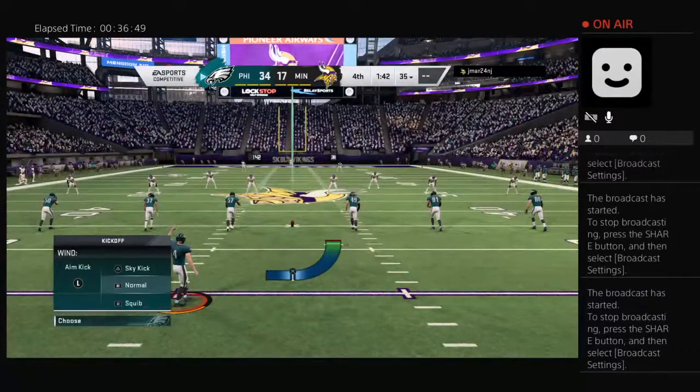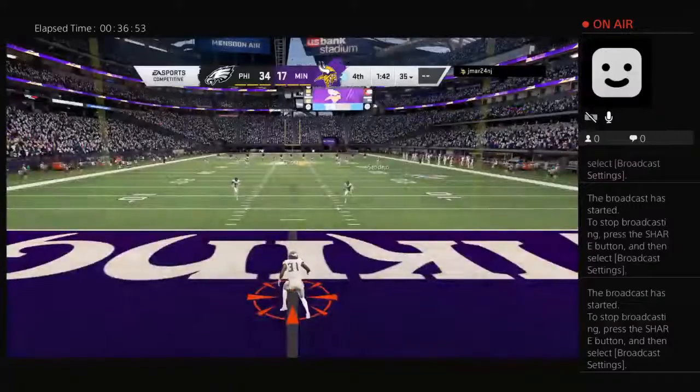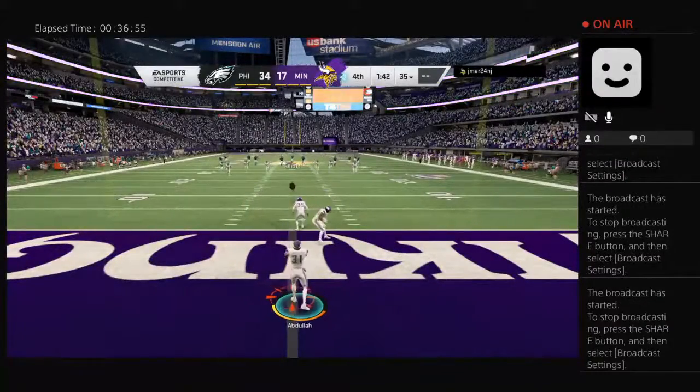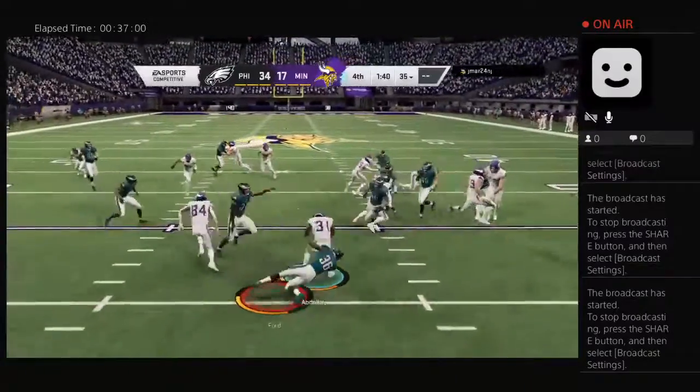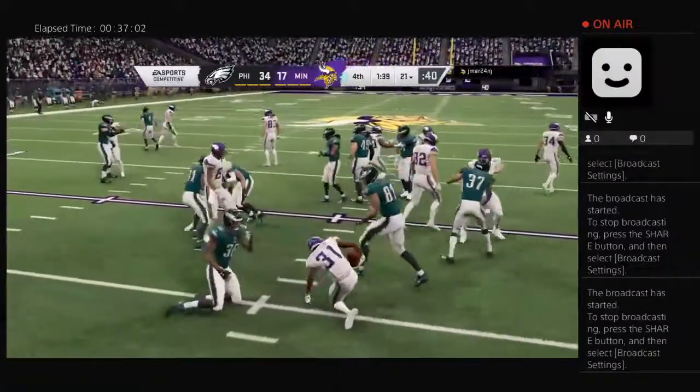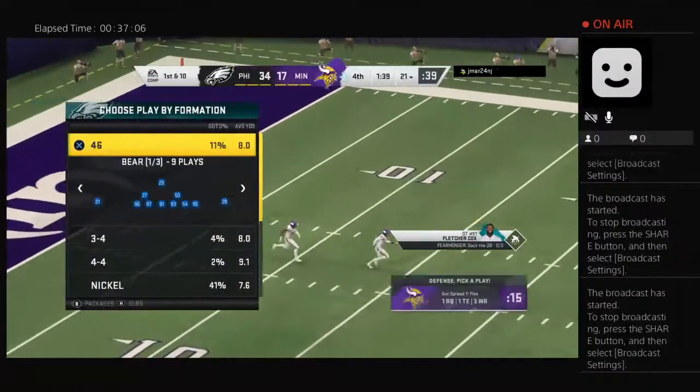Elliott good with a PAT. And the decision to just kick the extra point winds up successful. This is taken about 7 yards deep. And he's able to get it across the 20, but not by much, as he's marked down at the 21-yard line.